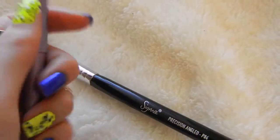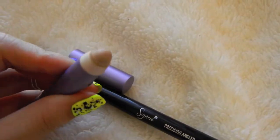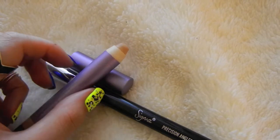So this concealer is really good. It's very creamy, and I use it to cover up spots and hide redness and stuff like that. But when I used my fingers to blend it out, it didn't really work as well as I wanted it to. So I pulled out this brush. This brush has kind of just been sitting there for me. I haven't really used it as much as I had intended to when I first bought it. This is a Sigma Precision Angled P84 brush. This is awesome for my concealer.